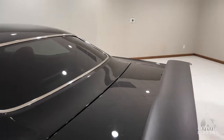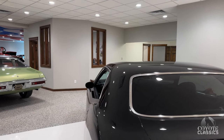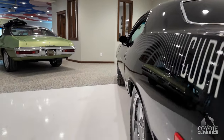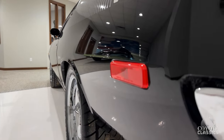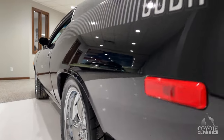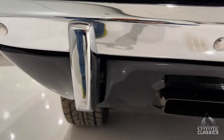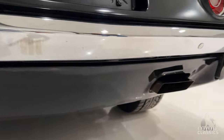Inside the trunk, you can see our pictures in the trunk and of the undercarriage, guys. Go to our website, coyoteclassics.com. The trunk looks beautiful. It's all speckled with a mat and spare and jack and all that. Look at the reflection anywhere in this black paint. It's gorgeous. I love the Cuda exhaust coming out the back.